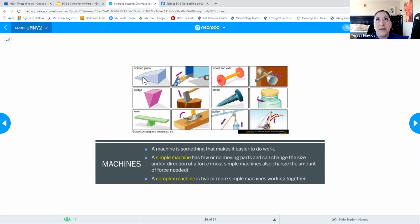So for example, if you've ever had to carry something up some stairs, it's going to require a lot of force to move that up there. But if you were able to just push it up a ramp, it's going to require less force, right? It may be more distance that it'll end up traveling, but ultimately it's going to be doing the same amount of work. So when we think of work, and that's something that 4 through 8 has to understand, there's a formula to calculate work. It has to do with the force and the distance that something is moved.